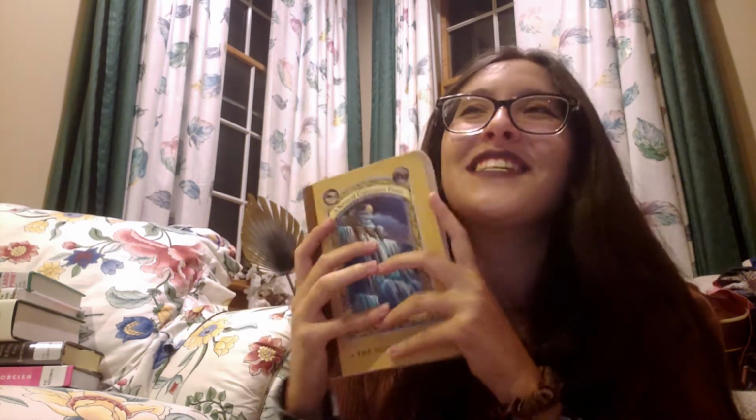I'm going to be reading The Slippery Slope. This is the 10th book in A Series of Unfortunate Events. I'm going to be buddy reading this with Aline from Pygmy Puff Reads. We have been reading all of the books together for quite a few months now, and this is actually my favorite book of the series. Aline has never read the books before, so I am so excited for her to get to this book and also to revisit it, because I know it's going to be so much fun to dive back in here and just see my babies.